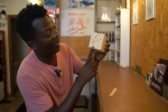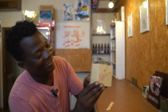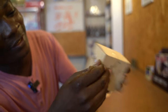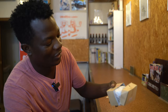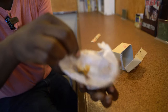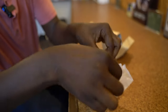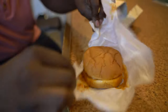Okay, so this is the cheese hamburger. I'm just going to open it up. Fun thing, look at this. This is Japanese technology. How easy it is to just peel it off. And you're ready to eat. Wow, it is hot. It is super hot. Oh my goodness. It is really, really hot.